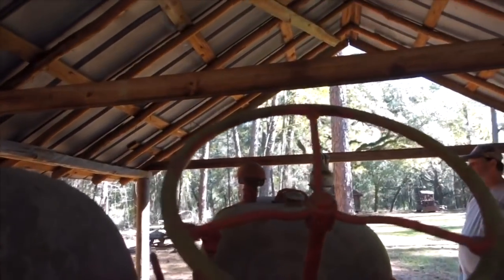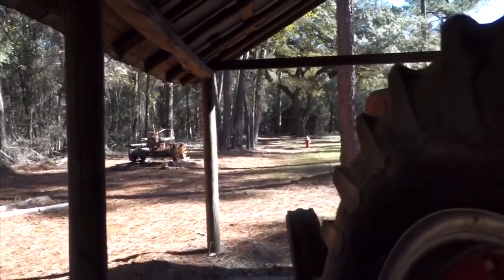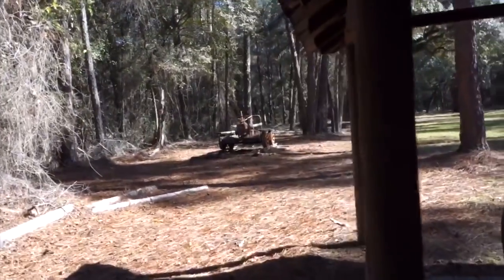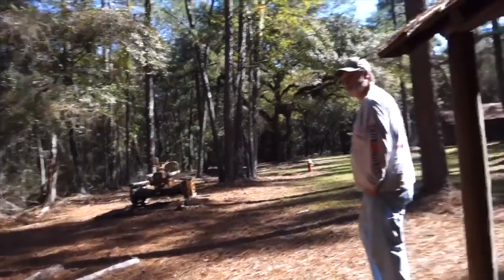Sit up there, and there's your controls and your steering wheel. Who is the man in charge on this big thing? Of course, that Farmall over there is a good size, too. They didn't have a small tractor.